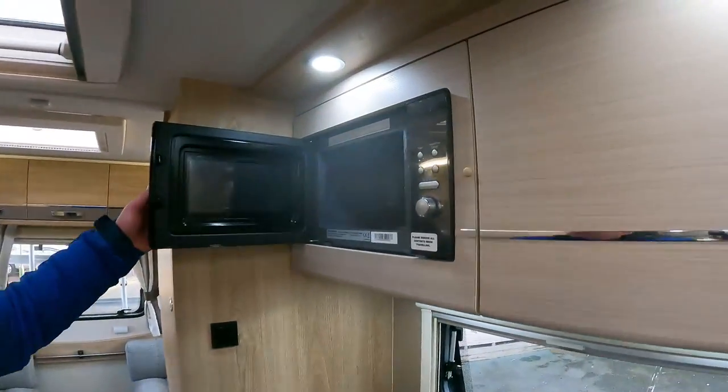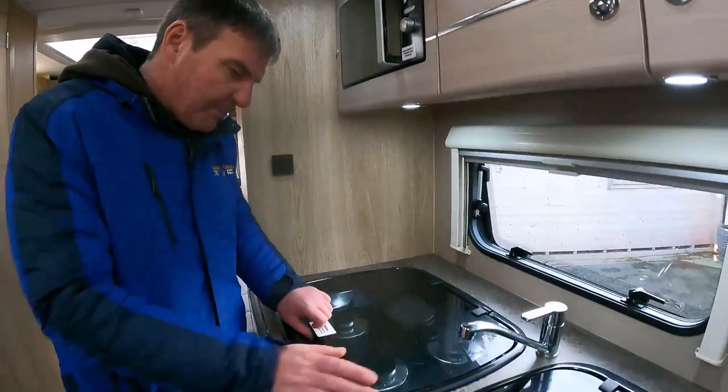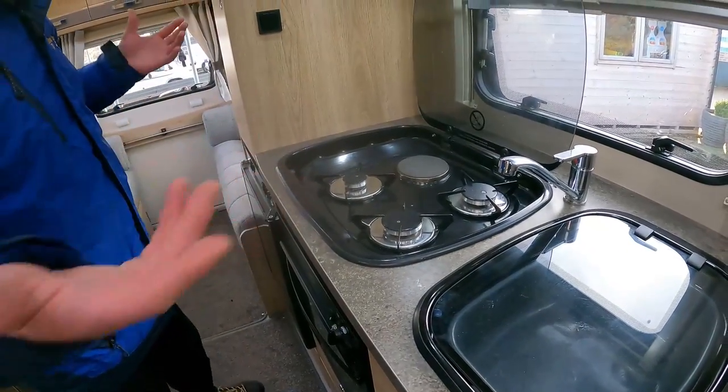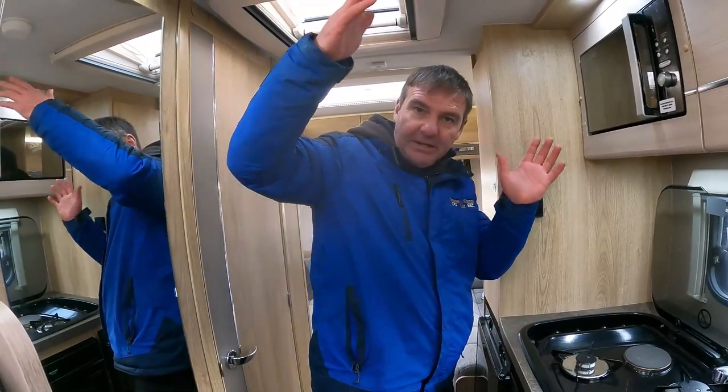Russell's got a microwave in this one, Kev. Yeah, nice little compact microwave. A bit of condensation, that's because it's cold outside and we've come in, with a bit of heat in there. Hot air and cold air, when they mix together, creates condensation, just like your clouds, just like your rain.